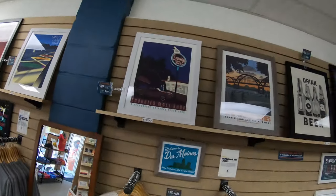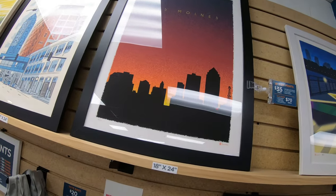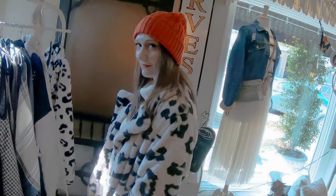As you can see here, if you're from the Midwest, specifically Iowa or Kansas City, this is like heaven because it's literally everything that we love, whether it's the Snooki's ice cream shop, Gray's Lake, or even just the downtown sunset. Literally everything you could ever love and desire about the Des Moines area is right here, Bozz Prints. Check them out on Instagram. You're gonna love it.